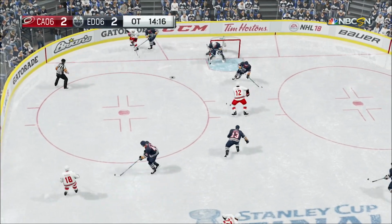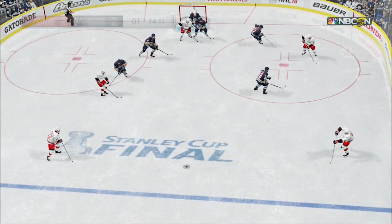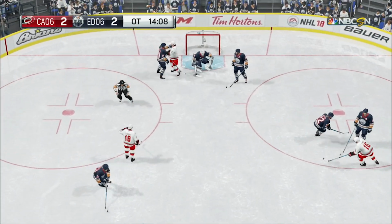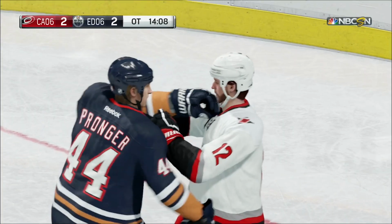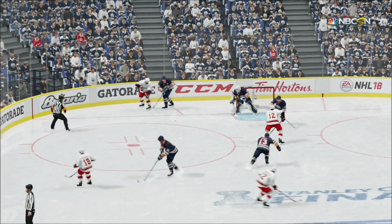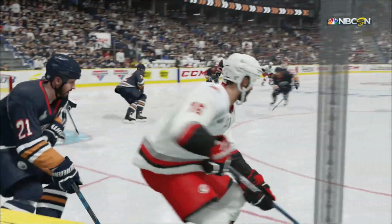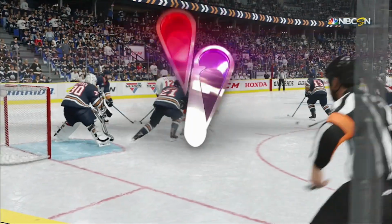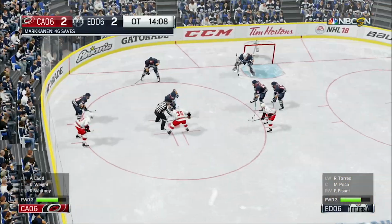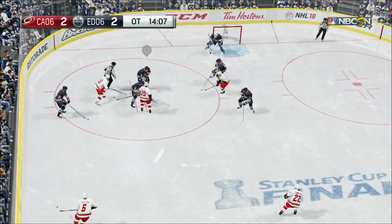Oh, how can they miss that pass? Great glove save. Side to side they go. Oh, what a glove he's got there. Marco's stop will extend this. It looked like we were going home with that chance. Brilliant stop. Good reach there.